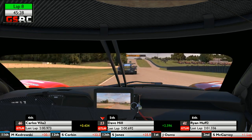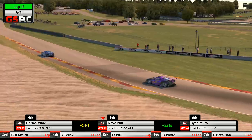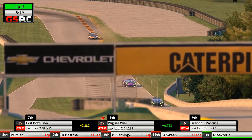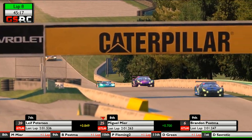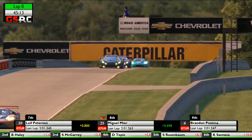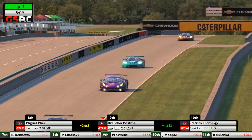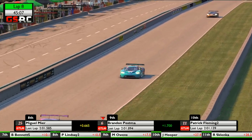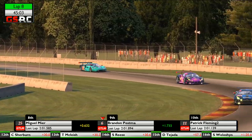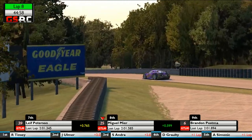Nice size field here, Joe. We didn't really talk about it. 14 prototypes, 11 GTLM cars, and then Adam's got a plethora of guys down there in his group. 40 cars total have shown up today between the 3 classes. That is a very healthy set of cars out here today. Well, not only a good number of cars, but spread out nicely amongst the different classes too. You don't have one class that's particularly extremely heavy. I mean, yeah, we got a lot of GTDs, but you've got enough to make the GTLMs and the prototypes pretty interesting.